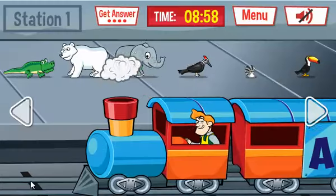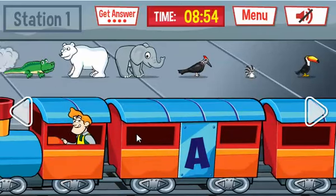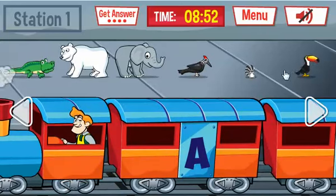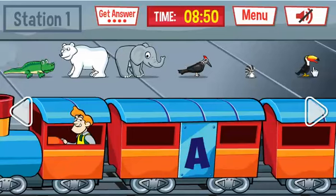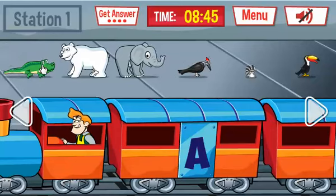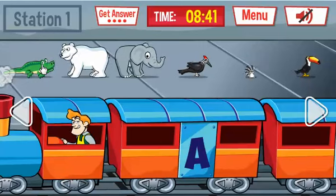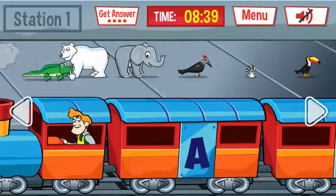And here comes the Alpha Train. We have different animals that have to go to the correct train cars. So you see right here, we have this guy. This is an alligator. So kids would think to themselves, what letter does alligator start with? Oh, it starts with A. So I have to drag and drop him to the A train.